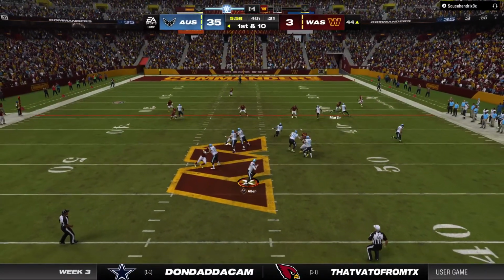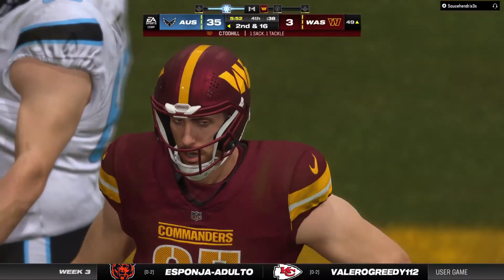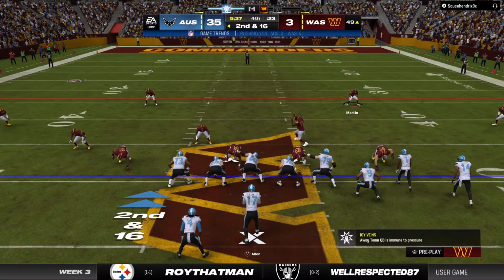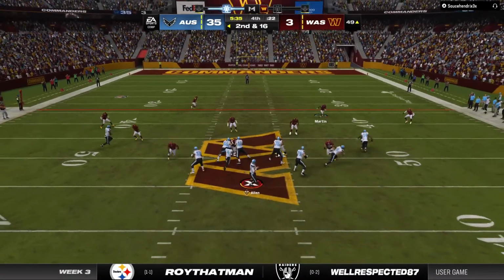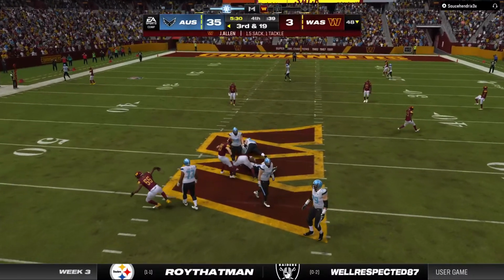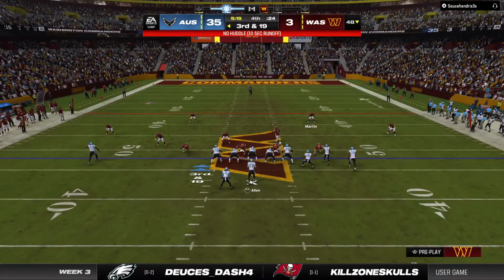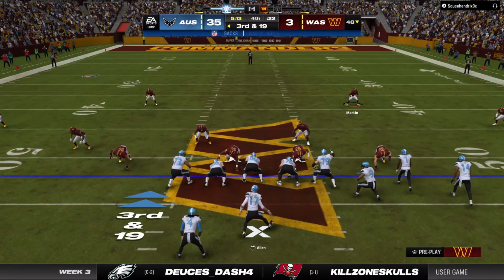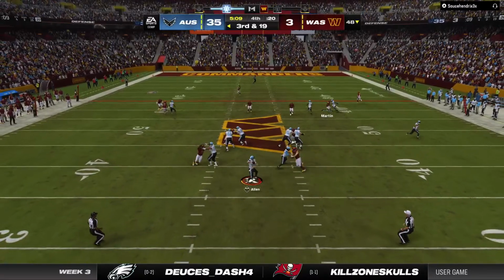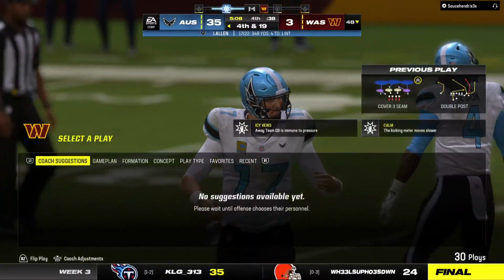They go back to the air here after the INT on the last drive. Oh, Allen cannot get away, and down he goes. And now it looks like they're going to be in the hurry-up. Allen looks to throw on 2nd down. And pressure coming, and they got him once again. 3rd and 19. From the gun, it's Allen. And this is going to be incomplete.